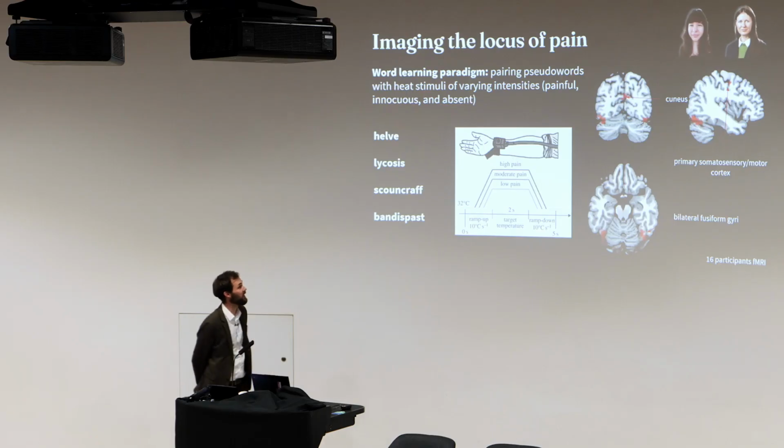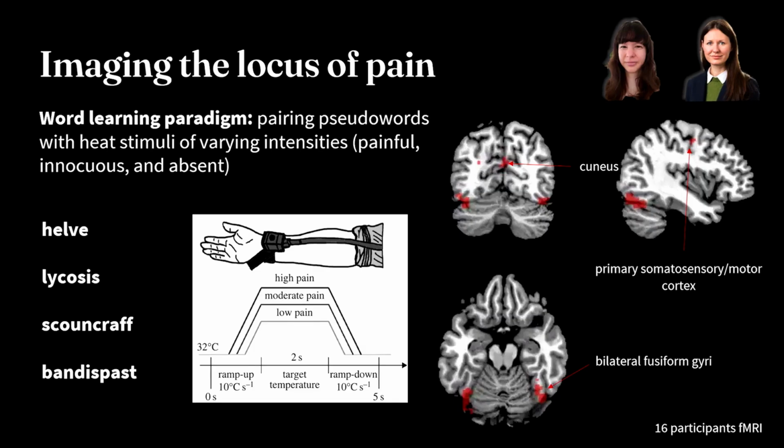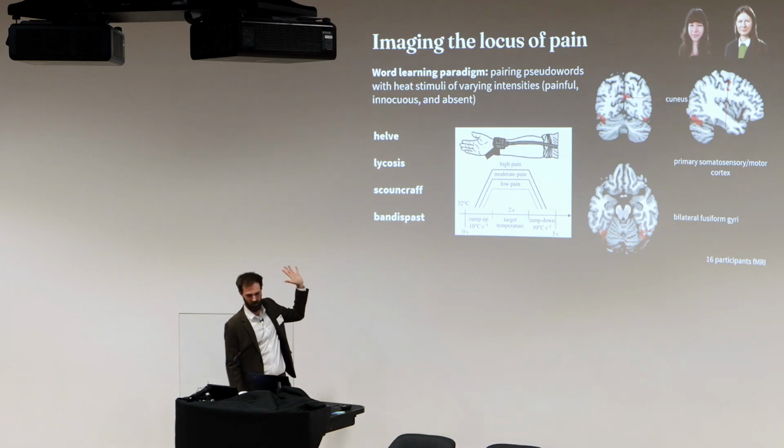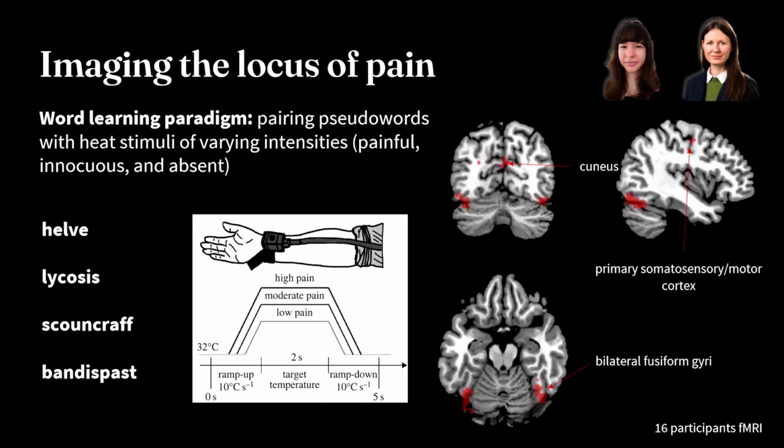Natalia and student Marie have been looking at areas in the brain responsive to pain and understanding ways in which you can associate arbitrary non-words to particular painful or non-painful stimuli, and identifying areas that respond to the tactile stimulation as compared to painful stimulation. So here's some non-words that don't mean anything. You give them some painful stimulation, and all of a sudden these otherwise nonsense words start to have a painful connotation.